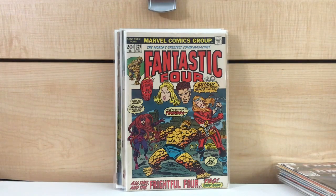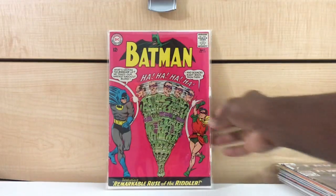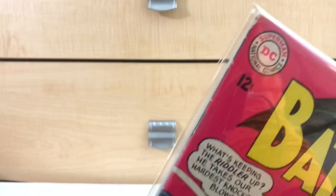All right, next up, I went to another store on my road trip, and this might be the best book of the entire haul. Very happy about this one. This is Batman number 171, first appearance of the Silver Age Riddler. I would say this book has to be in fine condition. Let's get up close and personal.